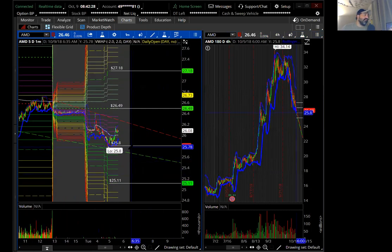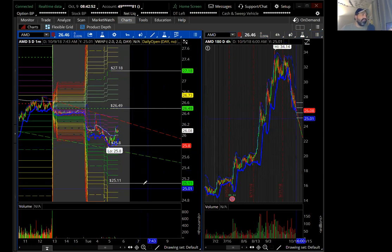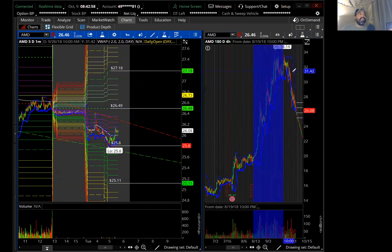So if we can hold support, we can see this thing retest resistance at around 26.49, possibly even bounce through to reclaim that gap somewhere up to around the 27.18 mark. I don't personally think that's going to happen. I think it's going to retest this resistance line, then retest the support at 25.80, break the support at 25.80, and travel on down to around $25 territory. That's my personal take on it.